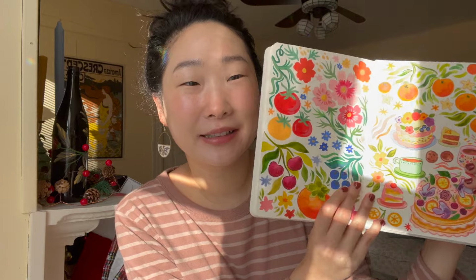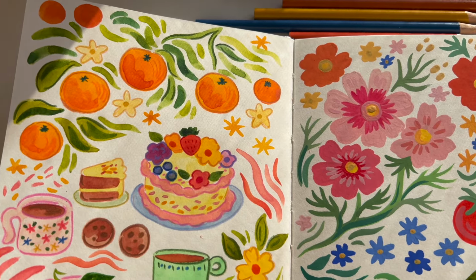I just love these. They look so good in the sketchbook. I love it. All right, so I've completed the spread in this sketchbook that I was trying out from Etcher Art, and this is what it looks like. I love how this turned out.